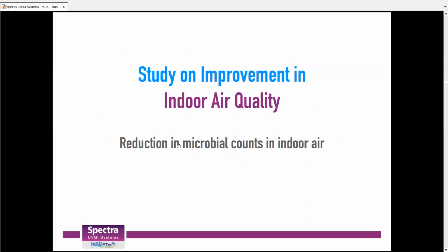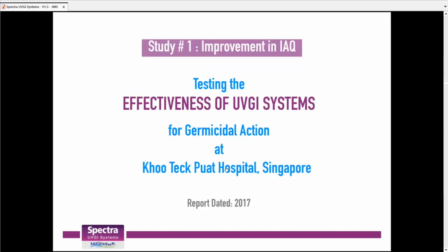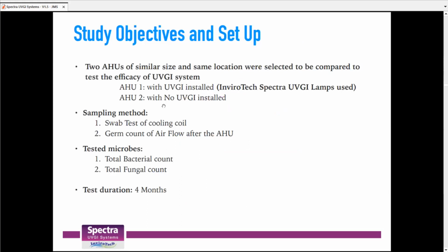Okay. First thing is the reduction in microbial count in the indoor air. This is the study done at Khoo Teck Puat Hospital here in Singapore in 2017. We did tests for two AHUs. AHU1 is where UVGI is installed, and AHU2 is the one without UVGI. The sampling methods we used were swab tests on the cooling coil and germ count on airflow after the AHU. The tested microbes are total bacterial count and total fungal count after 4 months of installing UVGI.